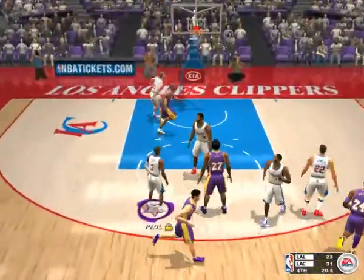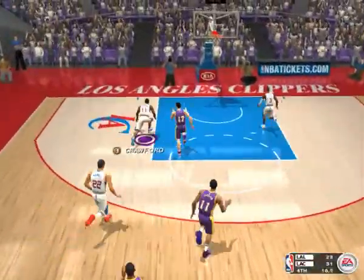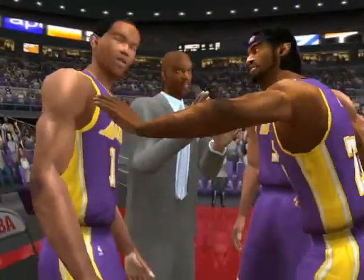Number 17 initiates the offense. The Lakers are running out of scoring options, Don. With the layup, that's a 6-0 run. The Clippers are up by 10. Los Angeles.